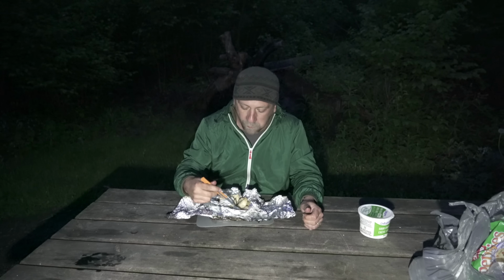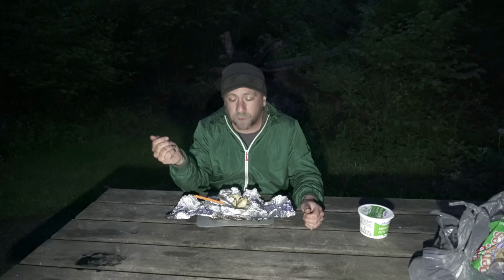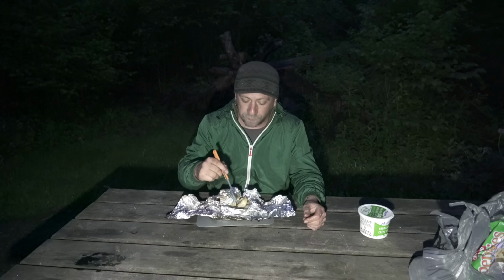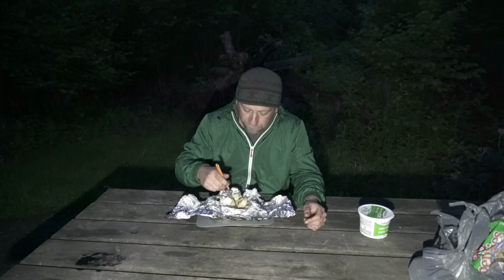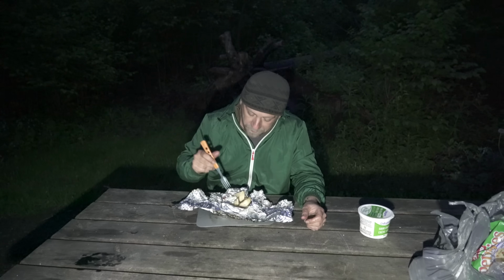So I looked through the freezer department. Pierogies were in there. Yeah, the sausage and onion. Man, oh man, this is satiating. And I love being satiated.